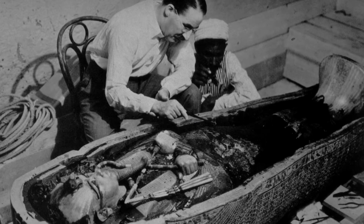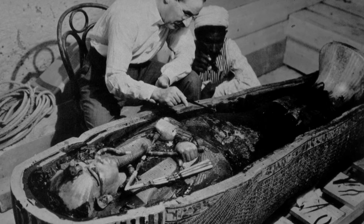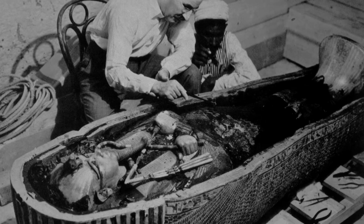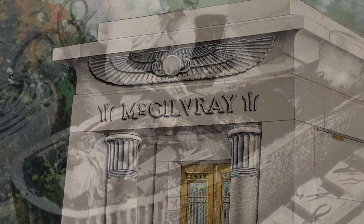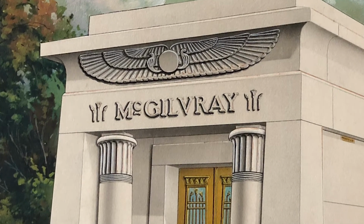Months after its completion, English archaeologist Howard Carter discovered the nearly intact tomb of Egyptian pharaoh Tutankhamun, setting off a tsunami of Egyptian-influenced design around the world. Ralph Hall's unusual design became almost commonplace overnight, but thankfully no less beautiful.